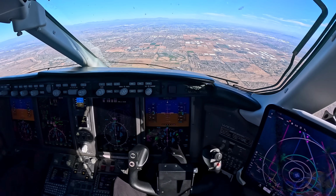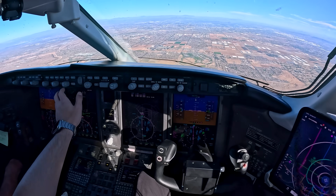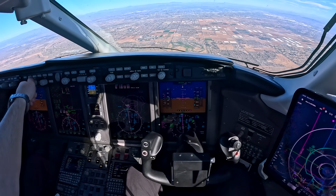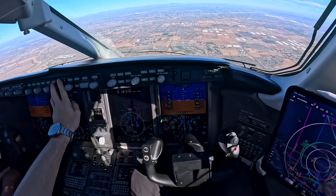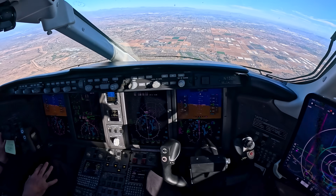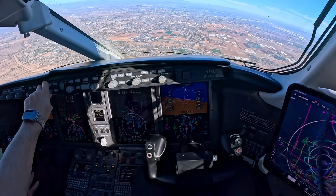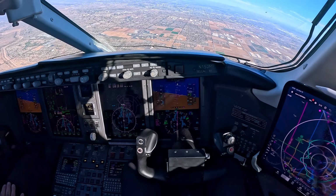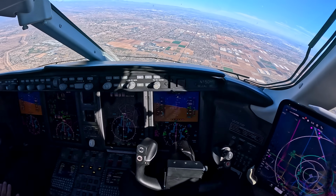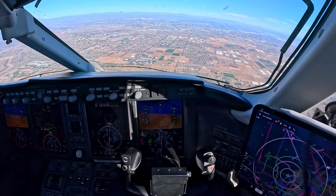8,000, 9 Mike Zulu. November 0 Mike Bravo, descend and maintain 6,000, turn 10 degrees to the left. 10 degrees to the left, down to 6,000, 0 Mike Bravo. 0 Mike Bravo, for spacing, reduce speed to 210. Speed 210, 0 Mike Bravo. 74 Mike Echo, traffic 6,000, heading a mile. That indicates 5,000, descend and maintain 4,000, expedite your descent for that traffic. Down to 4,000 for 74 Echo Echo.